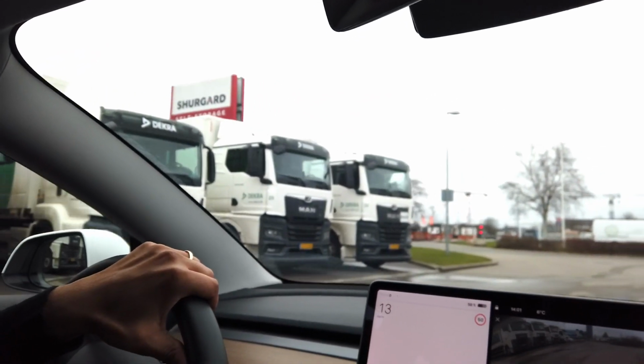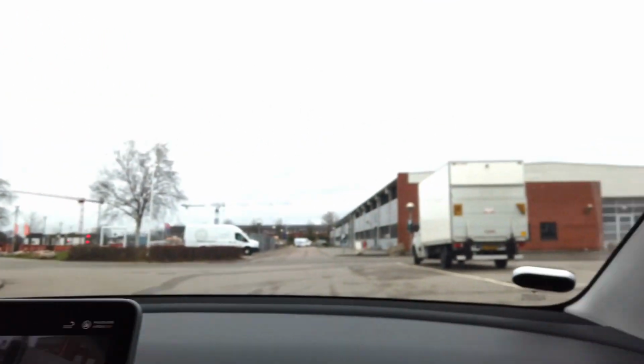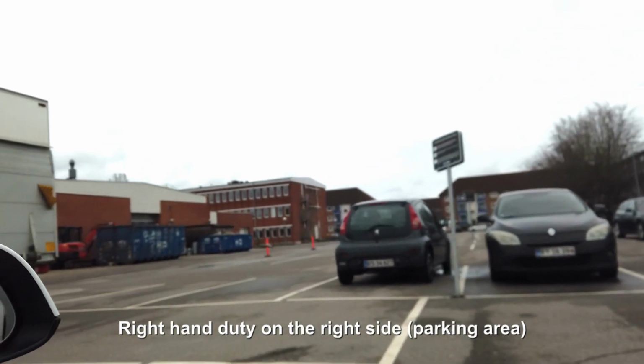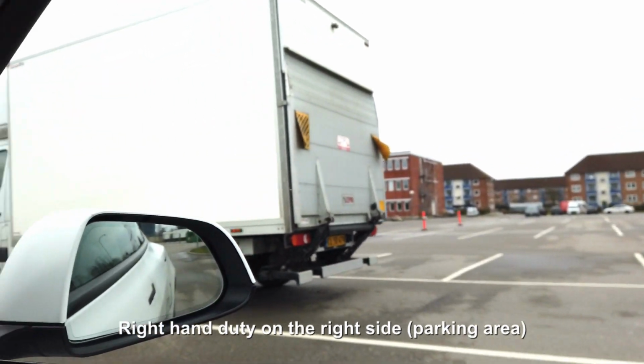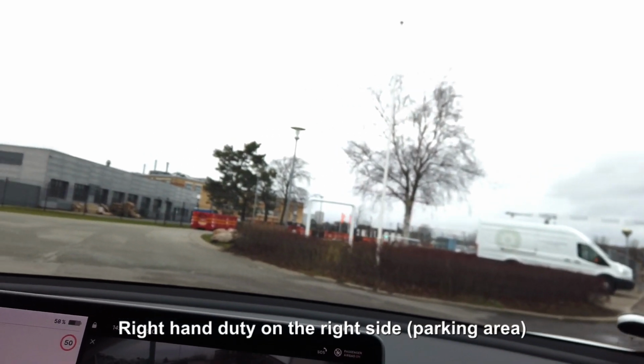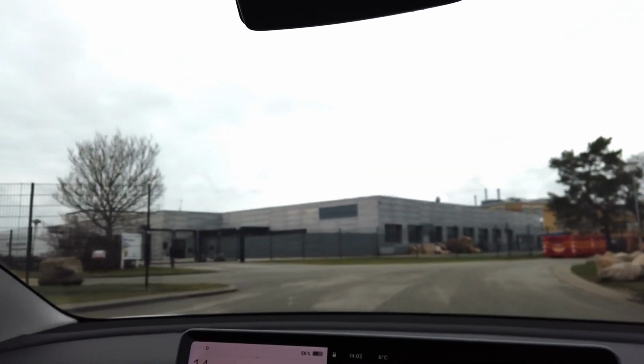In here you have the right hand duty on your right side because it's a parking area. So is there coming traffic from your right side here? Remember to hold back for all traffic from your right. We call it right hand duty to give way in Denmark.